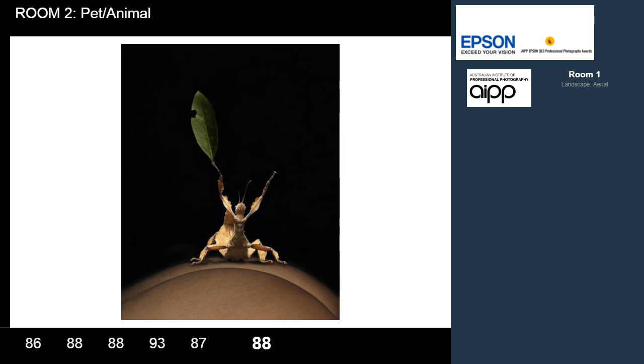And we might just briefly hear from David. I'm still smiling, so congratulations to the photographer. Being able to humanise a stick insect, it's just not easy. So this is a really wonderful image, and I do think there are a couple of issues with it. I'm pretty comfortable where I am on 88. So, thank you. Back to you, Mark.